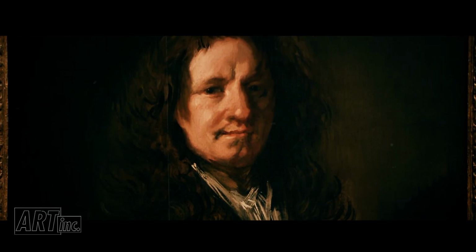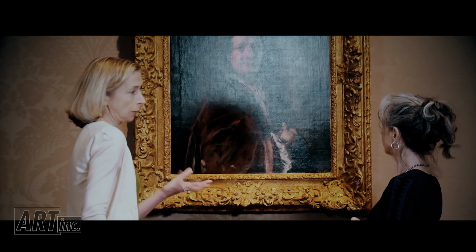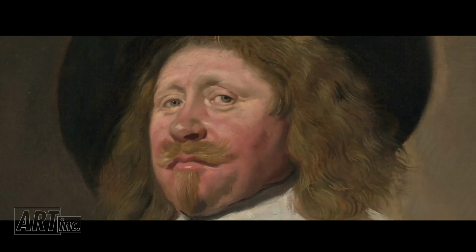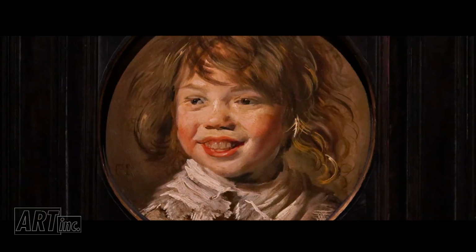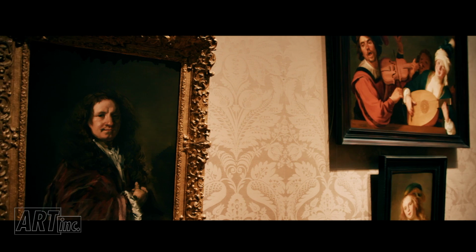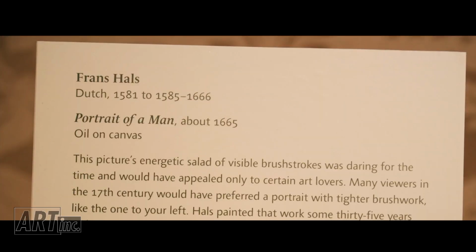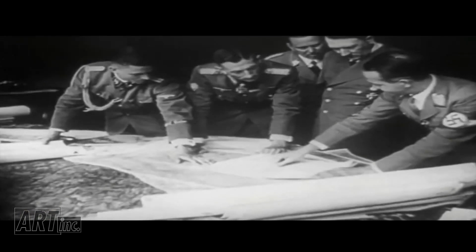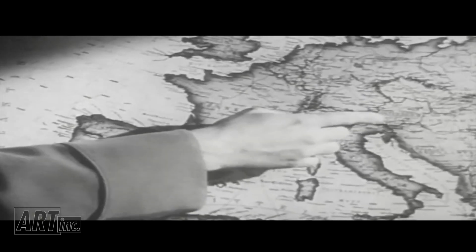We are looking at a 17th century portrait of a man. We don't know who the sitter is. It's by Frans Hals. Hals was a renowned portraitist. His works were collected even at the time that he was painting. We know that this belonged to Dr. Leon Lilienfeld and his wife Antonia. They lived in Vienna. Dr. Lilienfeld was Jewish. His wife was of Czech origin. On March the 12th, 1938, without warning, the German armies marched over the Austrian border.